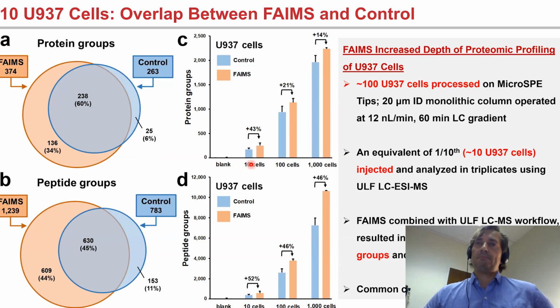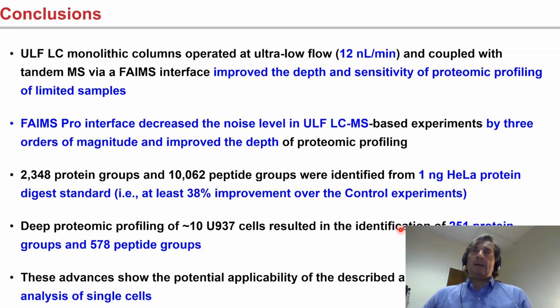And it is pretty much similar for different levels of cells processed. If you processed 100 cells and injected 1/10, we saw about 40% gain, and then about 20% when 1,000 cells were processed, and so on. And for peptides, the results are shown on the bottom. Here is a summary of the numbers, plus 52% unique protein groups and plus 78% unique peptide groups. That's quite similar to what we saw for HeLa, and that's exciting that the technology can be applied for such small sample amounts.